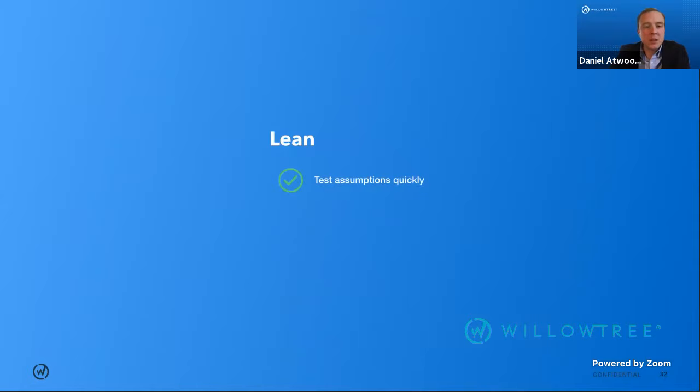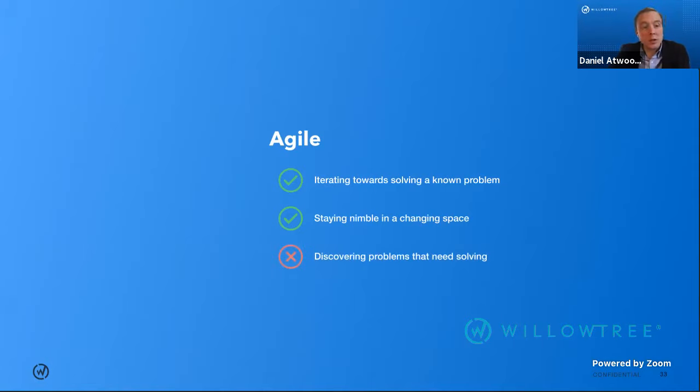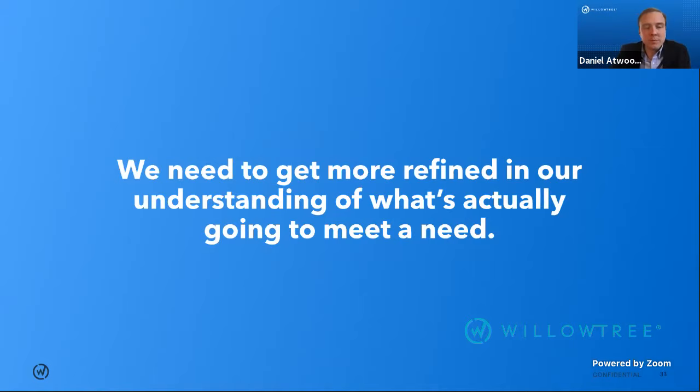Lean, similarly, is great at testing assumptions quickly. It's great at understanding viability and feasibility and getting concrete data on those things when you are at that stage. But it is not the tool that helps you identify undiscovered opportunities that maybe you haven't considered before. And then lastly, agile, great at iterating towards solving a known problem, great at staying nimble when you learn new data as you go, obviously an improvement over waterfall, but less good at discovering problems that need solving, right? At unearthing those unexpected. This is not that tool. So summing all of that up, what we found is we needed to get more refined in our understanding of what is actually going to meet a need.